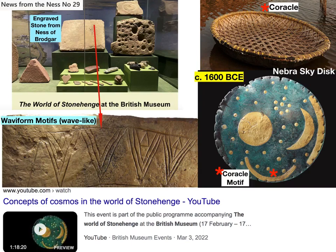Important clues to the shape of these boats can be obtained by examining stones and other artifacts that were displayed in the recent World of Stonehenge exhibition at the British Museum. On the upper left is a set of stones from the Ness of Brodgar, including an engraved stone which was excavated from the base of a structure known as the Cathedral.